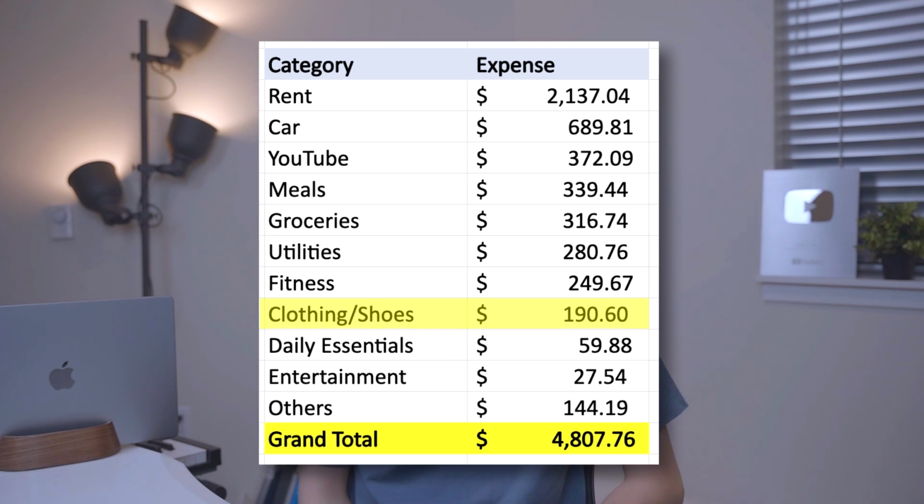$190 for clothing and shoes. Believe it or not, $190 a month for shopping is a lot for us. We don't go shopping much. We usually buy a bunch when they're on sale once or twice a year, but that's about it.